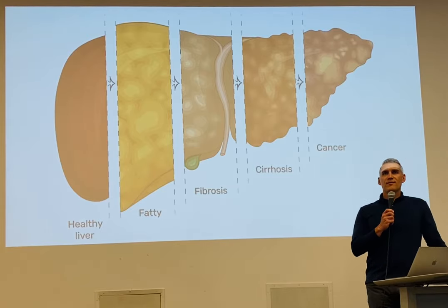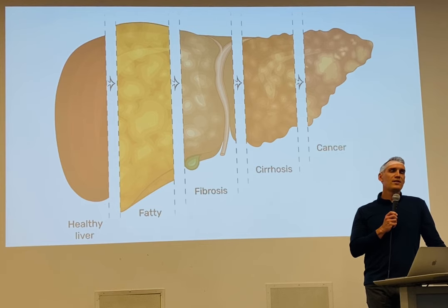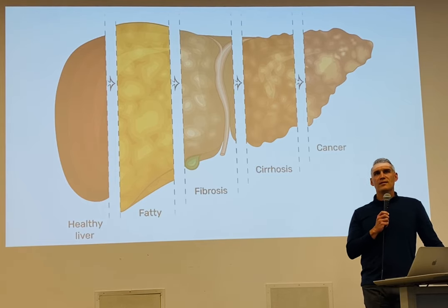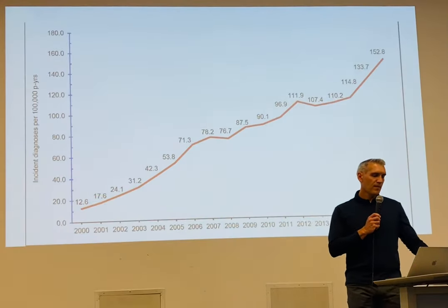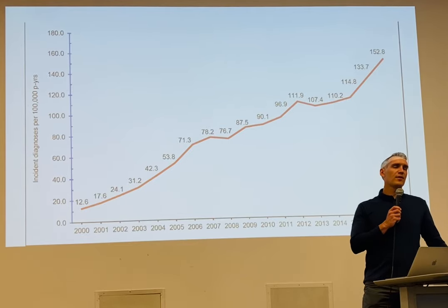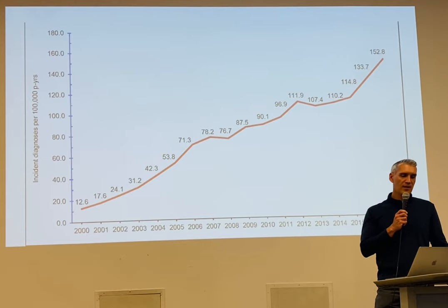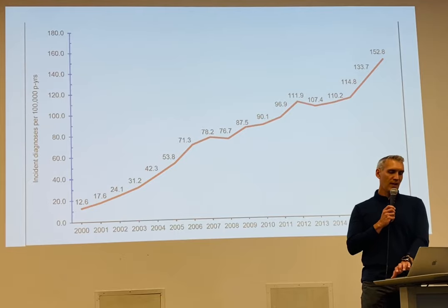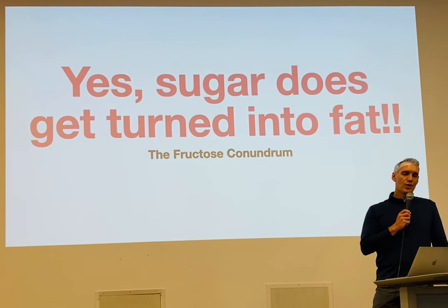This is the process of developing liver disease. First, fatty liver, then fibrosis, which is scarring, then cirrhosis, which is complete loss of function of the liver, and then about 2% of people with cirrhosis will actually develop cancer of the liver. This is a graph similar to the graph that we saw in trends of diabetes, but incidence per 100,000 patients of how common it has come, even just in the past 15 to 20 years, an increase of 10-fold. And yes, sugar does get turned into fat.